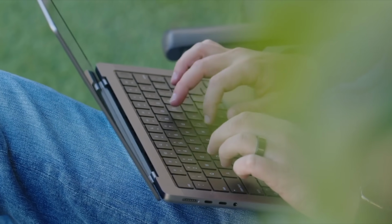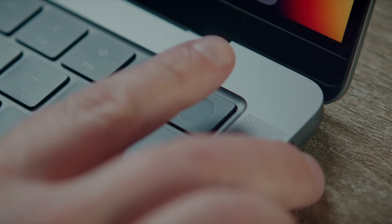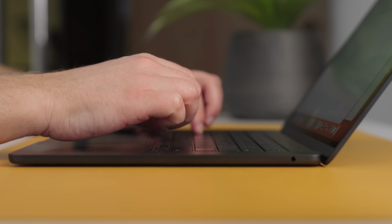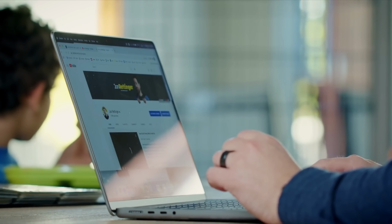So I don't know why I did it, but I traded in my 2021 14-inch MacBook Pro for a 15-inch MacBook Air. And I got a lot of thoughts on that transition. I want to talk about the 15-inch MacBook Air, what I missed from the MacBook Pro, and ultimately if the 15-inch is right for you. There's a lot to talk about.